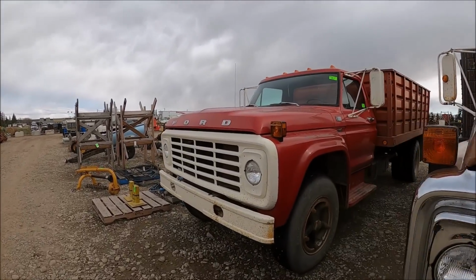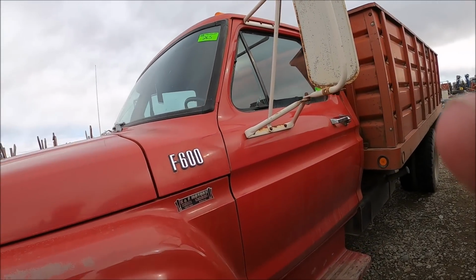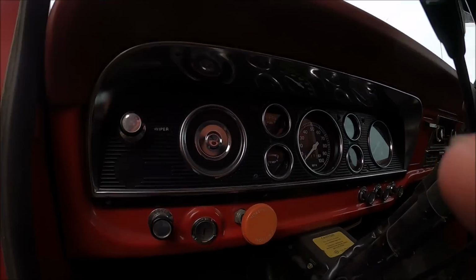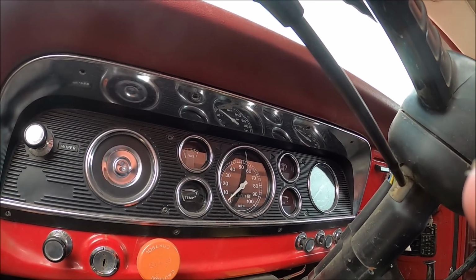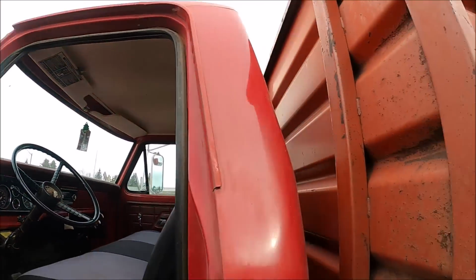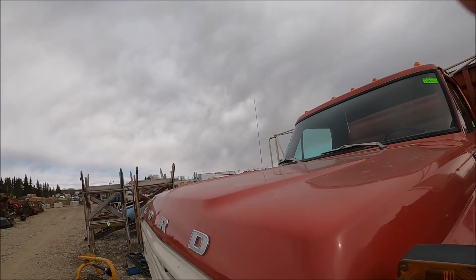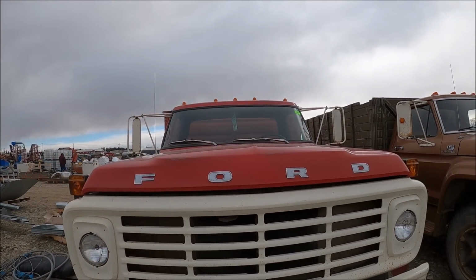Here's another F600 Ford, and this one's got a steel box, which is even better. Nice grain truck. If you're after a grain truck and don't mind Ford, this is for you. 41,311 miles. 5-speed with a 2-speed axle. Nice trucks, both of these. Look at the boxes on them. They were obviously kept inside all their lives. Nice.